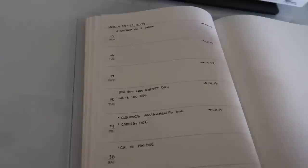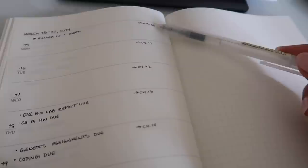I like to put stars in when I have exams. This is actually a pretty empty planner. I also like to do to-do lists, but I haven't done that yet. And then I like to put here on the side which chapter I'm studying that day.